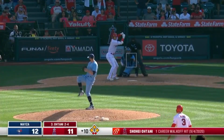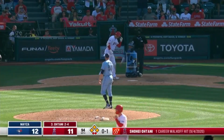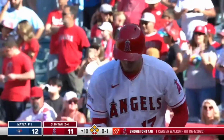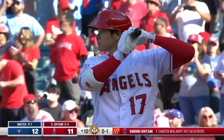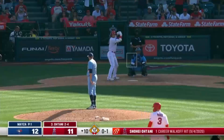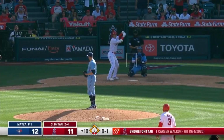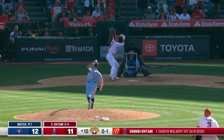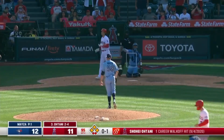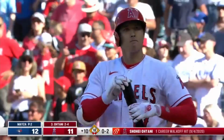And here's Ohtani with the bags full. First pitch strike from Mez on a fastball. Ohtani has homered off of Mez. He's faced him 3 times. He has that 1 hit, a home run. A hit here would win the game for the Angels and win the series. And fastball ran down and in. Got a swing and a miss to make it 0-2.